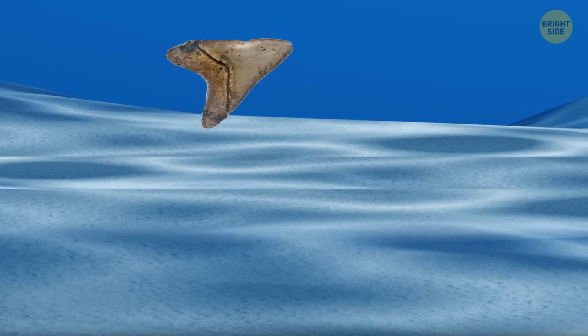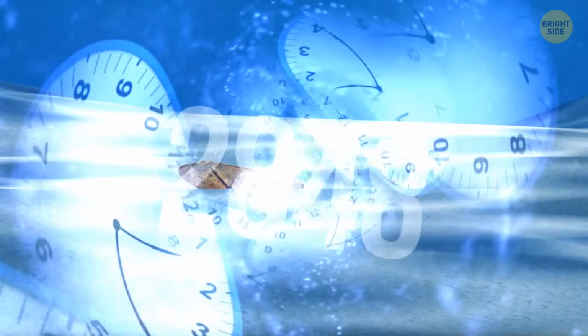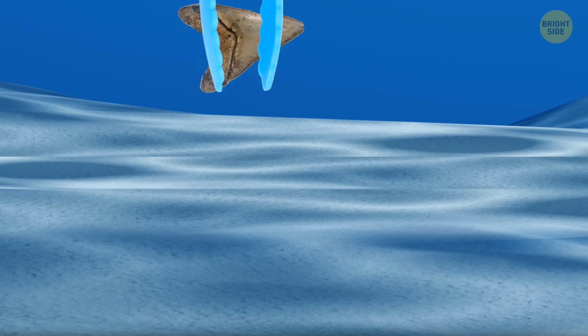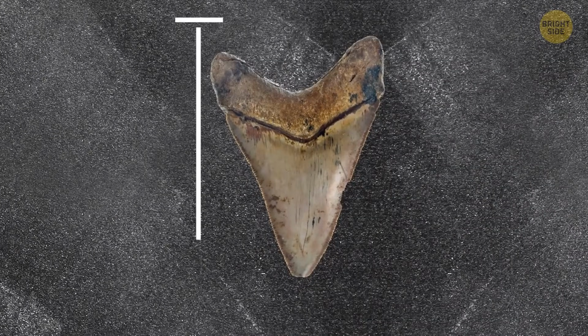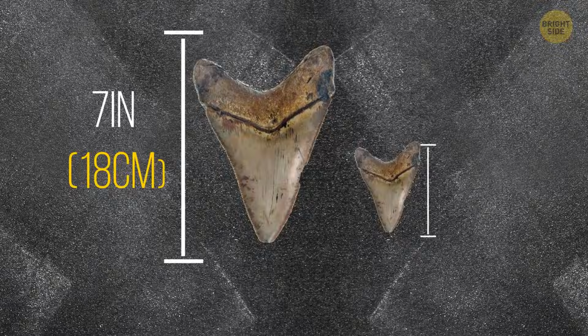When they fell out, these teeth landed in seabed, where they stayed for millions of years, fossilizing. Scientists found those teeth, and they're the only real record we have of the megalodon's existence. The word megalodon means giant tooth. Its tooth is around 7 inches long. For comparison, the largest tooth of a great white shark is only 3 inches long.